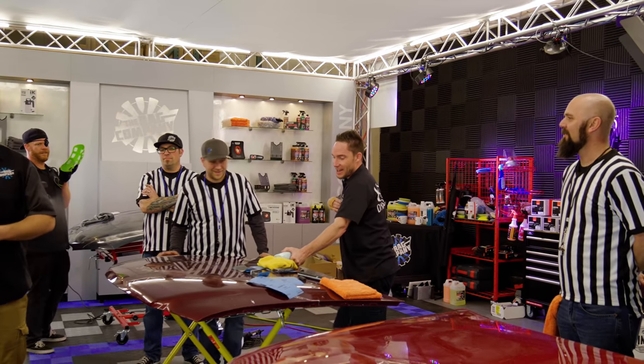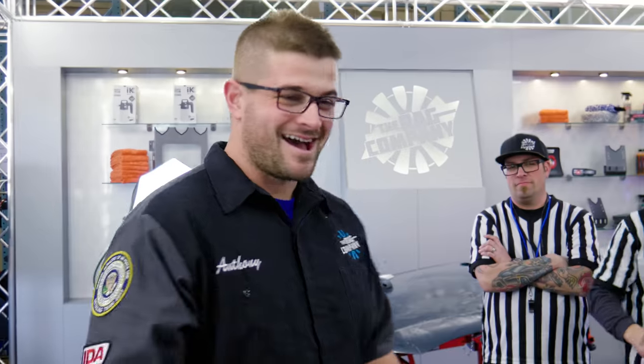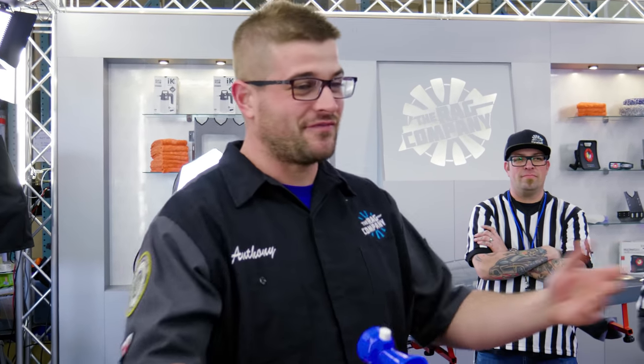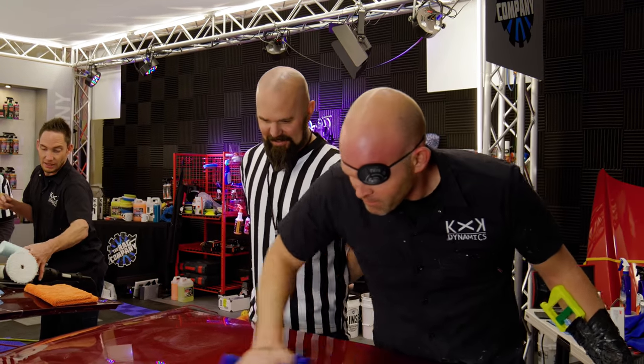Time to get an update from the refs to see exactly where we're at on these hoods. From my perspective, they look pretty horrible, but I'll leave that to the refs to give some pre-final judgment, because we still have 30 minutes left. So, starting over here on Team Bald Guy, Dylan, what are we working with?